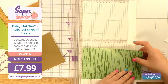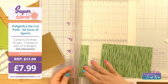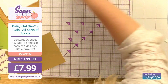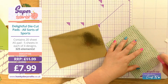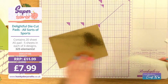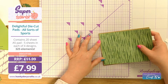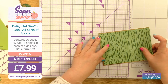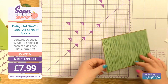And somewhere on my desk I've picked out the most perfect sentiment, and now I can't see it. Oh, there we go. So I'm going to use this side because it does give me that kind of grassy effect. I'll just mat and layer that up. And it just shows how very little you can take out of these packs. What is going on with my mat and layer there?